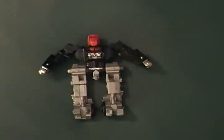It's displayable. Actually, until I got an Omega Supreme, I was using it as a fill-in, like an Omega Minor. I highly recommend this figure if you can find it or ones like it.